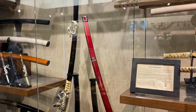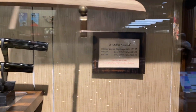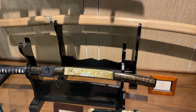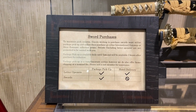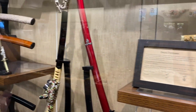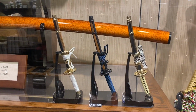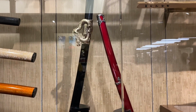There is an extensive collection of different swords. And you do have to be a grown-up or accompanied by an adult to buy one, but they've got a couple different ones. You also, good to know, if you read this sign, cannot take the sword with you through the park. You either have to do package pickup, or that's your only option for the sword. You can't have hotel delivery. They've also got ornate letter openers in here, which are really pretty. You can do package pickup or hotel delivery, but you also can't carry those through the park either.